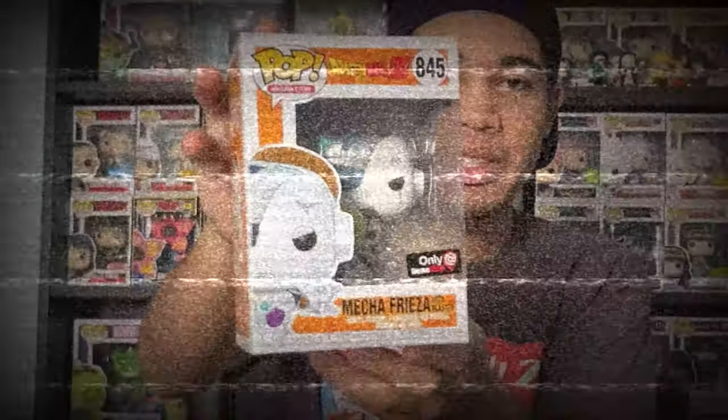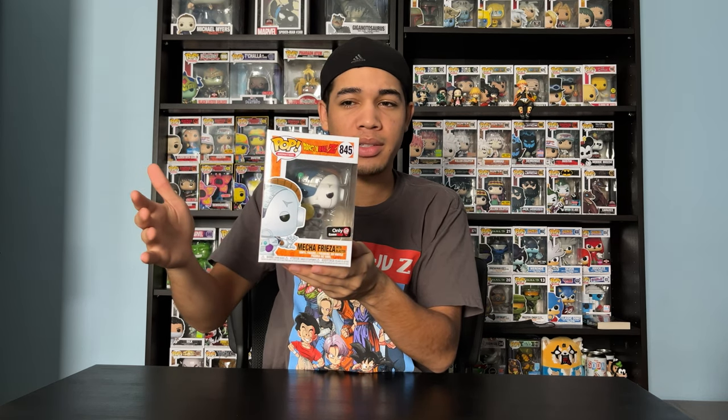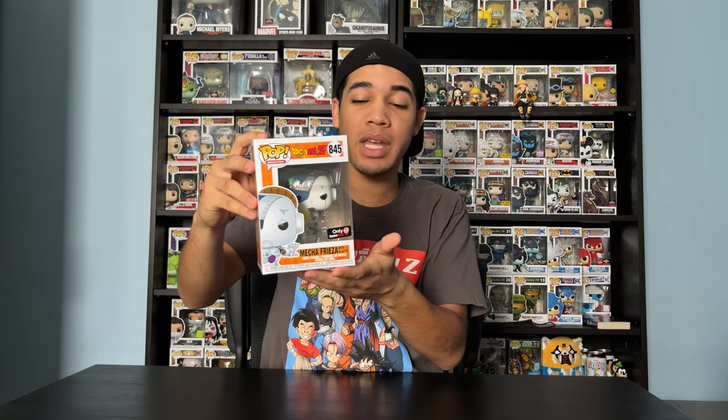All right, next up, Mecha Frieza with Blaster. This guy's got two variants. This guy right here has a glow-in-the-dark variant. It's the same as this one, but it just glows. This is the GameStop exclusive variant. And then they have him without this blast right here, the yellow part. I got this guy off of a Dragon Ball Z GameStop exclusive mystery box. You could get him or Majin Buu. And I think Majin Buu could come in two variants. I ended up getting Mecha Frieza and some other Dragon Ball Z goodies.